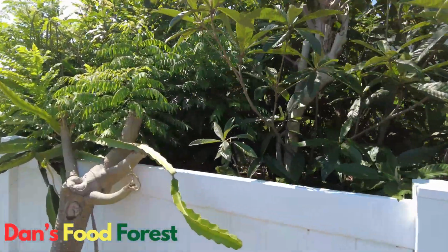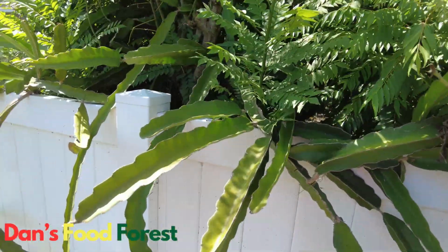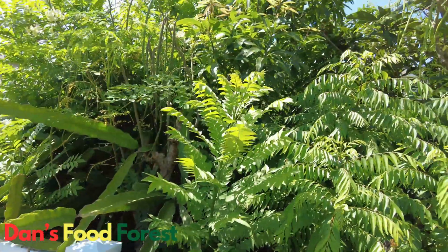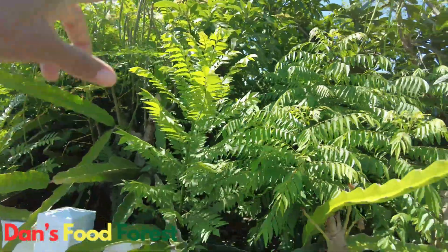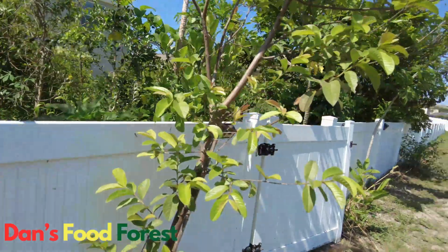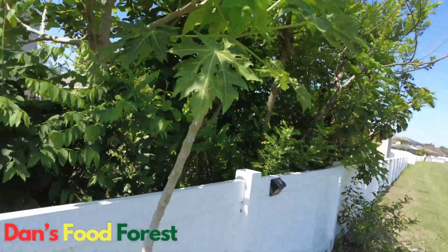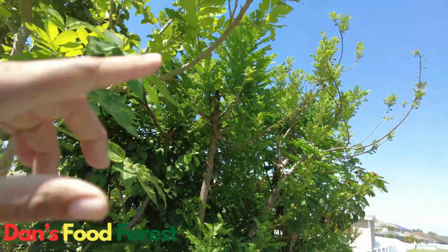All right, let's walk back here. There's nothing here. Dragon fruit is looking good. Moringa, seedling mango, loquat here, and nothing on the loquat right now. All right, let's walk over here. There's nothing on the ackee yet.